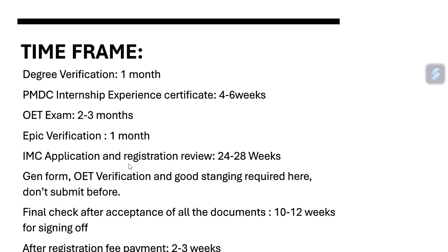Then IMC application and registration. Sorry, this is the degree verification, initially for the EPIC. You need to make this for the EPIC. Then PMDC will make this internship certificate. This internship certificate should be requested from the PMDC as well. They are going to make this for you, because when we get them from the hospitals they are separate certificates.